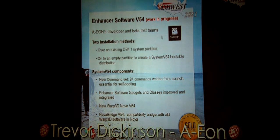But we have a number of developers and old Amiga users, like me I suppose, who prefer to keep their AmigaOS 4 system partition pristine with no third-party files. To accommodate that, it made sense to create a self-booting version 54 distribution. You still need your AmigaOS 4 original disks when you install it, because obviously you need certain files. But it means you can actually create a clean bootable partition with version 54 Enhancer.